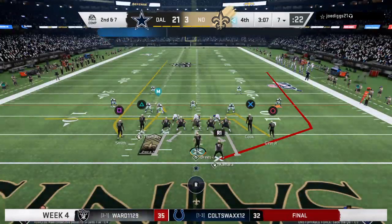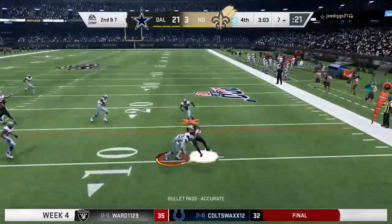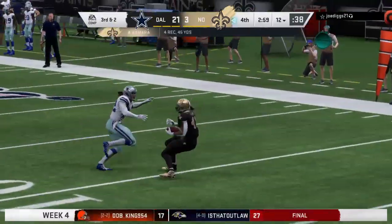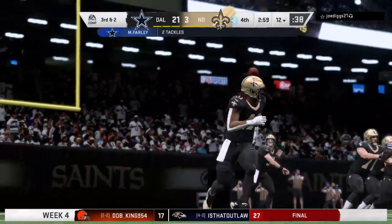Here's a 2nd and 7 now from their own 7. Now Breeze. Out of the backfield, that's complete to Kamara. And he'll get it up to the 12-yard line here. It's a gain of 5. And just like that, it's 3rd down.